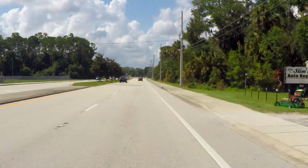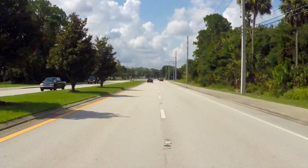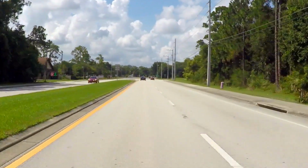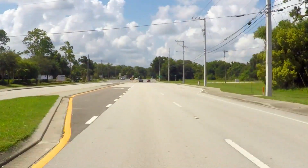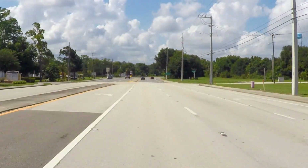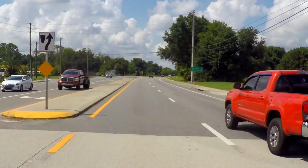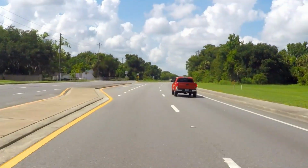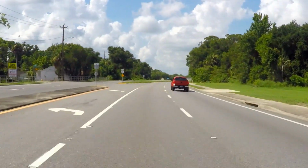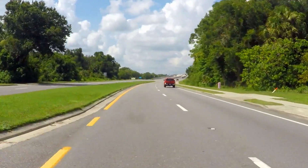Small engine repair. We're going to get in the other lane over here because we're going to turn around. One thing you learn in Florida, if you're not in the right lane, you might not get there, because they'll cut you off. They will not let you, and they don't like it when you get in this lane in order to make turns. And we're going to turn around up here. There's a park. This is Lake Monroe Park.